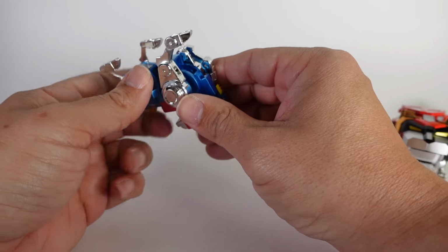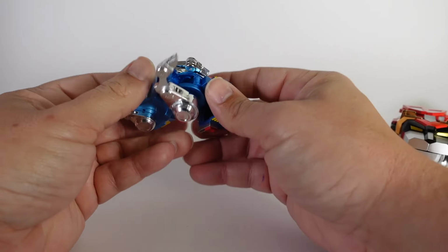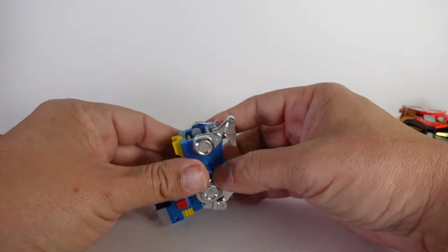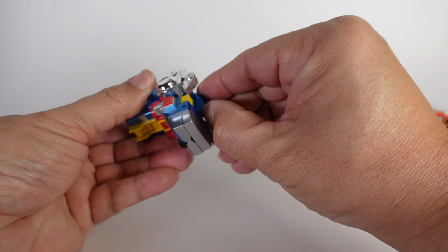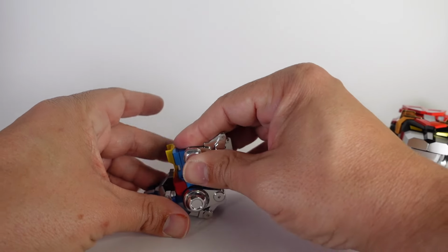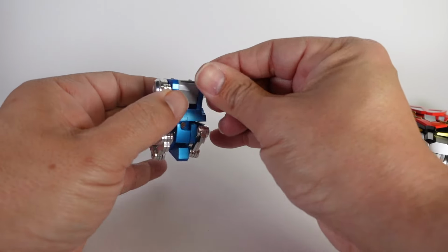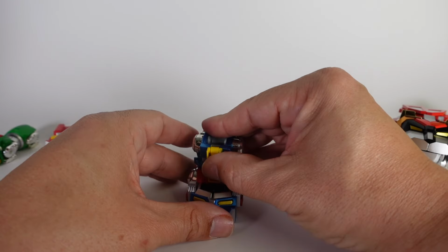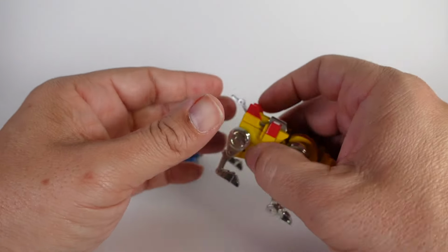Well, if I can get this the way I want it. There we go. Same thing with this one. Leg kind of goes like that. This pulls, oh, that's cool. That pulls back to kind of help be a little bit more sturdy piece for that leg. But there you go. That's how a leg should look for Voltron. And then same thing over here.